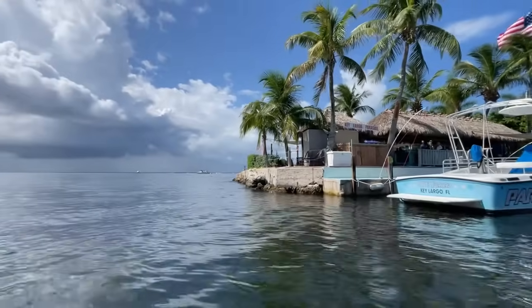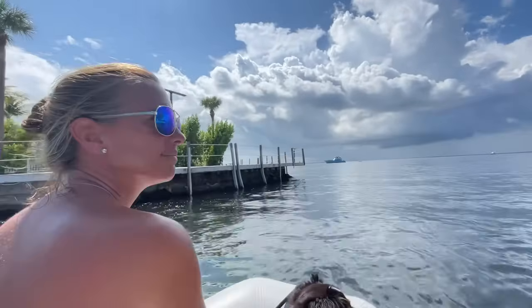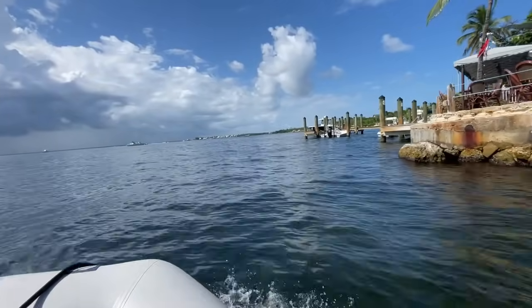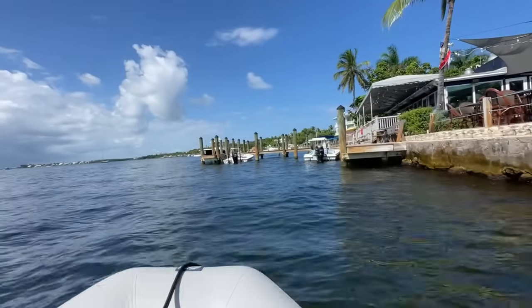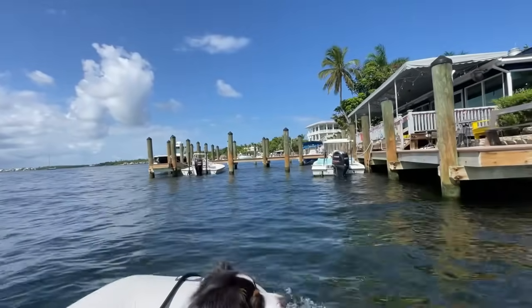All right. Looks like they got a nice little tiki hut bar right there. A nice cold drink. What do you think? Yes. Coming up on the Sundowner. Now we'll go up against the dock over there. I don't want to block this guy.